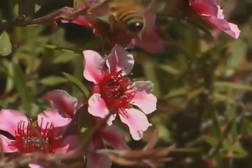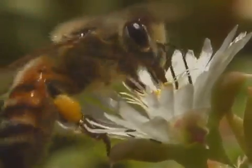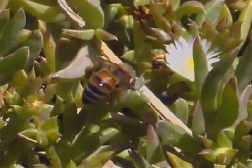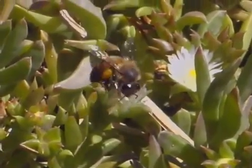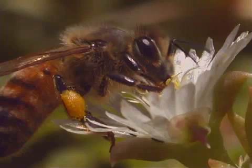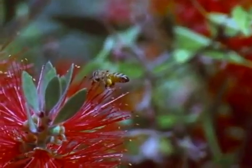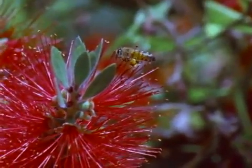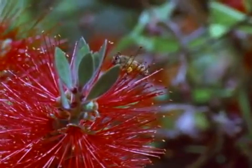Honeybees also gather pollen grains from each flower they visit. The bee uses her hind legs to scrape off the pollen grains stuck to its abdomen and then presses them into the pollen basket on the hind leg. While gathering pollen, the honeybee also pollinates flowers as she accidentally carries pollen from flower to flower.